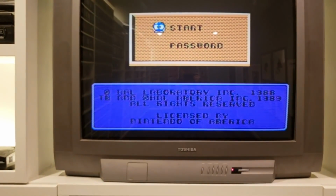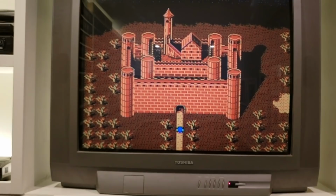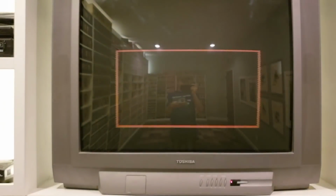Let's give it a try on the Adventures of Lolo, a fantastic old-school puzzle game. This game is an all-time classic, by the way. Great puzzle solving and really great soundtrack.